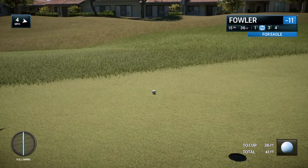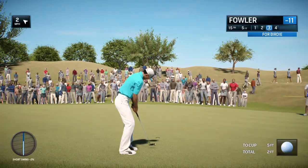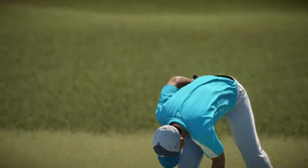So a long putt there and just didn't read it quite right. Well, this would put a charge into the gallery. Birdie try for Ricky Fowler. He is on a roll right now.